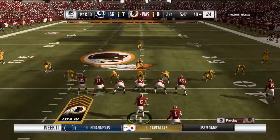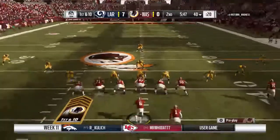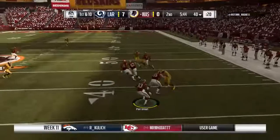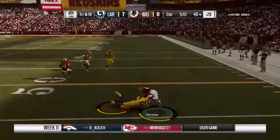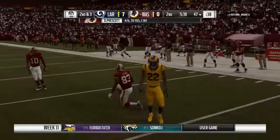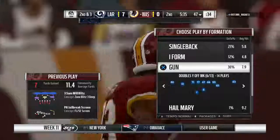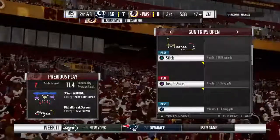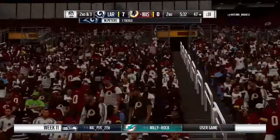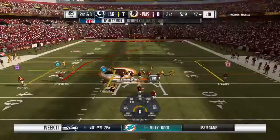A good starting spot for the Redskins as they come up 1st and 10. Trying to shake off the interception. He'll look to throw. On the right side to Perriman, and it's caught. And he'll go down right around the 47 this time. 7 yards, the pickup on the pitch and catch. Able to get 7 on that first down pass play. 2nd and 3.